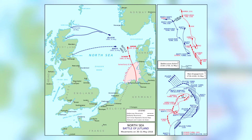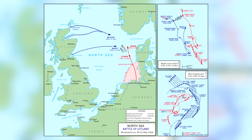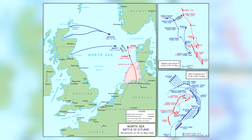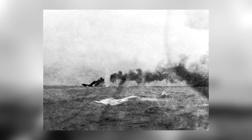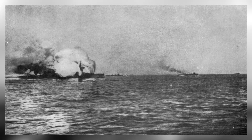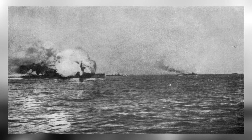In terms of fleet composition, the British Navy outnumbered the Germans in total ships and in number of capital ships. The British had 12 more battleships than the Germans and 4 more battlecruisers. Yet, during this battle, the British lost more men, tonnage, and capital ships. 3 total battlecruisers were sunk in the Battle of Jutland. And that's where they realized that speed was not much of a defense against the German shells.